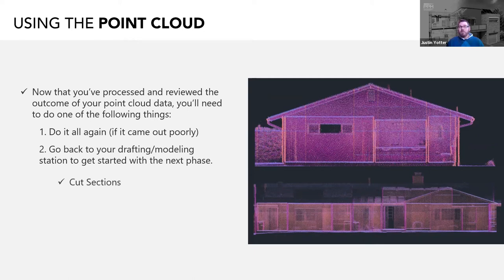Which is, in order to produce items such as a floor plan, you need to be able to slice the point cloud into a desired section and work from that. Most of the software allows you to do that pretty easily. In addition to cutting sections, you'll need to be able to move or rotate the cloud around to give you the working angle that you desire.